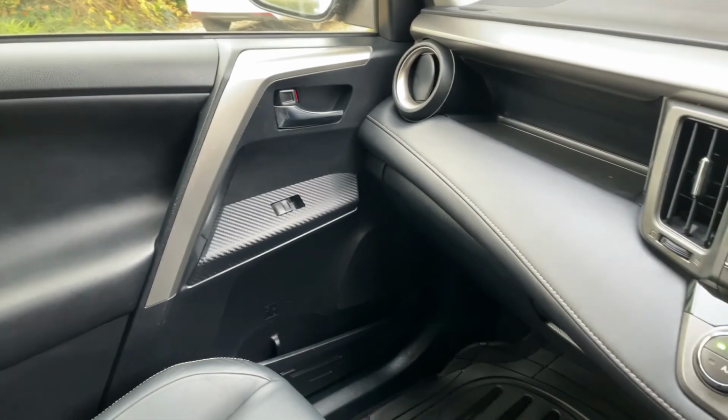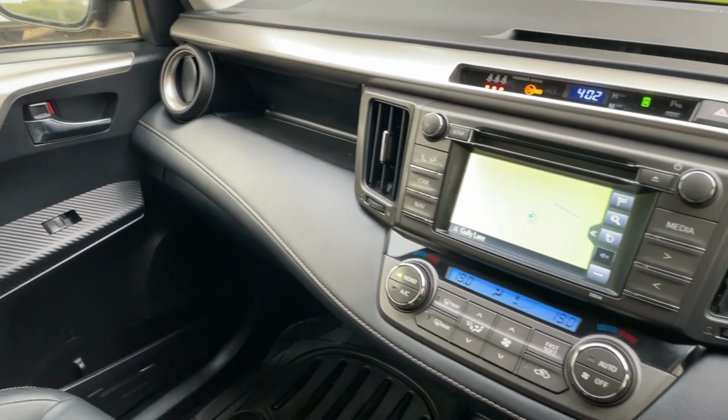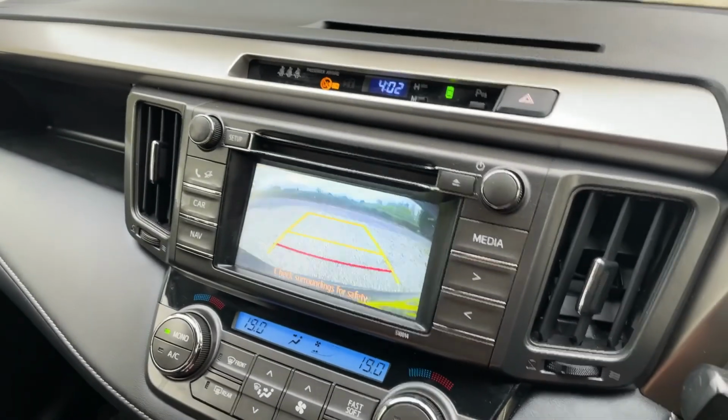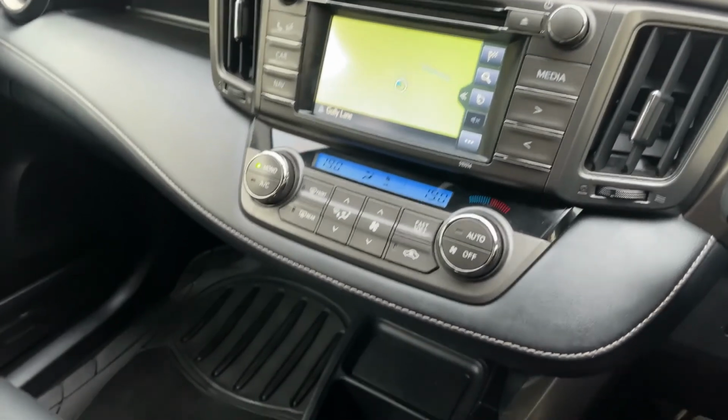So inside the car now, engine's running as always for this section, so the dash can be seen illuminated. Dashboard is in just, again, fantastic condition. Sat nav, you can see there, working perfectly. If I pop the car into reverse, get that lovely clear gridded parking camera, all working exactly as it should.